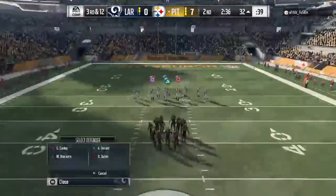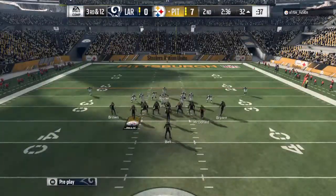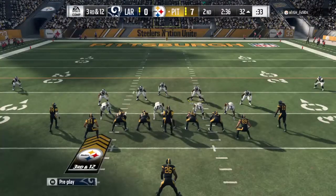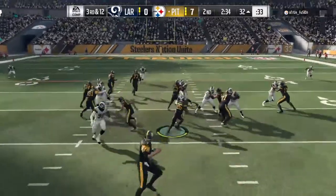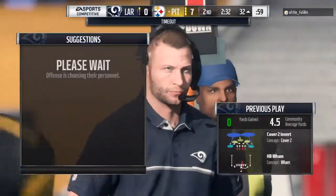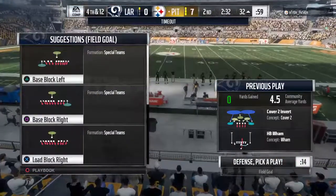The last two plays each lose a yard. They'll try to move forward here on 3rd and 12. Here we go. Now a handoff here to his running back. No gain on the play there, and it'll bring up 4th down.